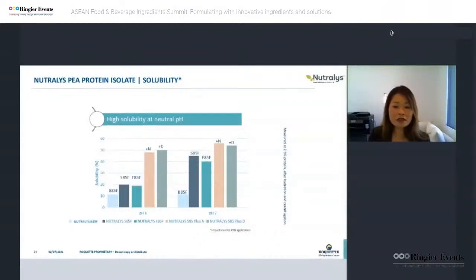So how does Nutralys pea protein isolate tick the boxes? Nutralys S85F and our Nutralys S85 Plus variants demonstrate high solubility at neutral pH, as you can see in the graph. So you've got on the right-hand side the bars depicting how soluble each of the variants are at pH 7. And you can see on the left-hand side the two Nutralys S85 Plus variants, the N and the D, and also S85F is showing that it's more soluble than the F85F grade, which we touched on in the plant-based meat section. And there's also another grade showing there in the light blue bar, which is B85F, which is more suitable to bakery applications.